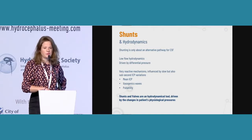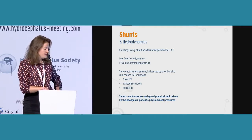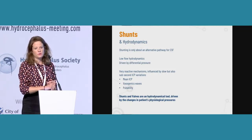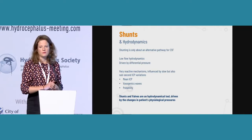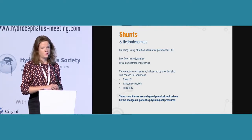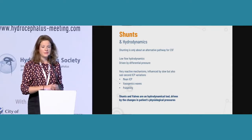So as you know, a shunt is a tube in which you will have a very low flow circulation of CSF, and the shunt is also driven by differential pressure. The mechanism inside the shunt is very sensitive, so it can react to long period changes of ICP, like the changes you have during the day, but also to very fast changes, like the one related to ICP pulsatility. So the reason why we organize this seminar is because hydrodynamics of shunts is very important, and the behavior of the shunt is driven by the hydrodynamics of CSF.